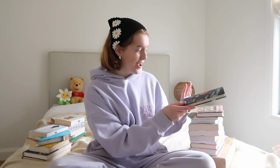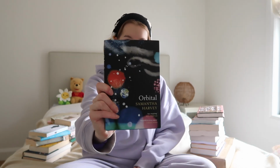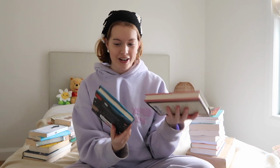The first 2 books that I have bought recently are books that were nominated and longlisted for the Booker Prize this year. So I've got Orbital by Samantha Harvey, and then The Safekeep. Both are such gorgeous covers. I haven't read either of these yet, but I'm trying to get around to reading a lot of the Booker Prize books this year. I have not normally kept up with the Booker Prize, but I've had a lot of fun looking into and seeing which books I want to read from it this year.